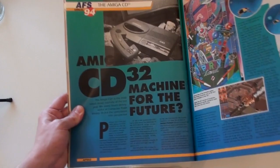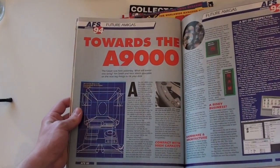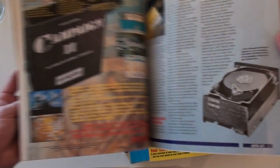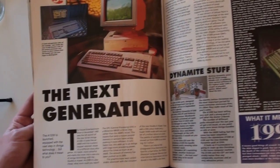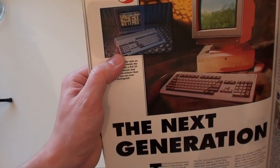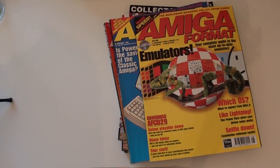The CD32 had just come out a few months before, so towards the Amiga 9000, apparently. It's an interesting historical look back. That's a hard disk and a half, isn't it? So the Amiga Format Annual was definitely worth a read at the end of every year. Very bizarre picture of the Amiga 1200 there. Why on earth would you flip it like that? Strange decision there by the art designer. So yeah, I mean, I think they released about 4 of these. That was quite a good read every year.